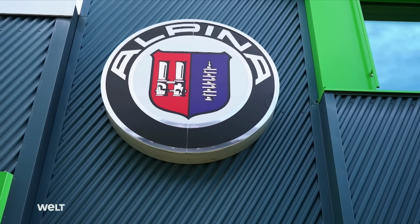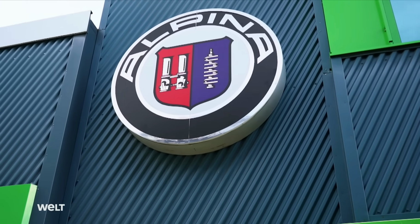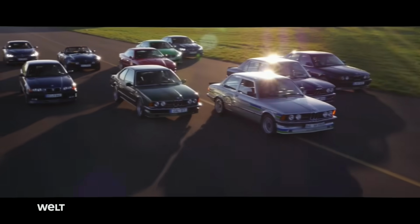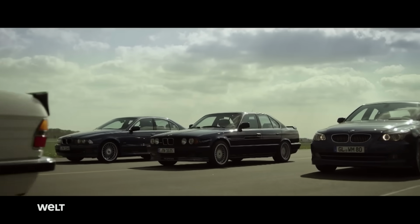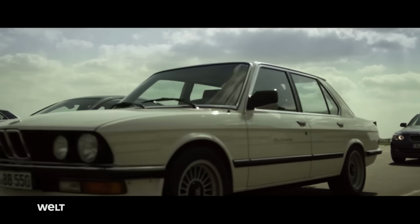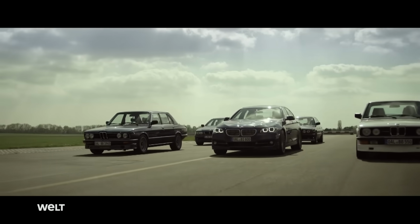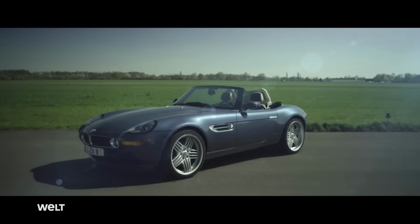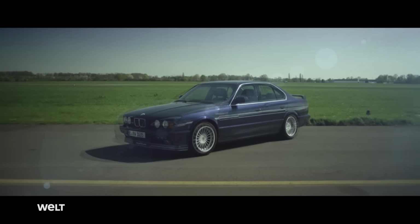Even if many car fans think of the company with the carburetor and crankshaft in its emblem as a luxury tuner, Alpina is actually a genuine automobile manufacturer. Starting from the most powerful BMWs, the Buchloe-based team create their own models. Alpina has been officially registered as a manufacturer at the German Federal Motor Vehicle Agency since 1983.